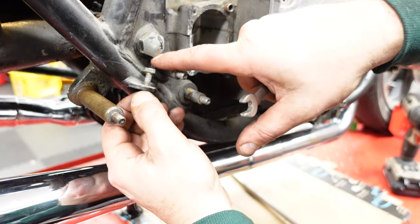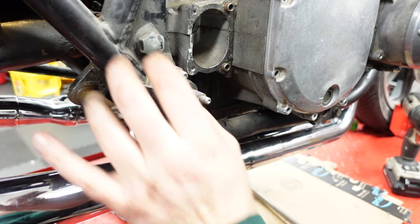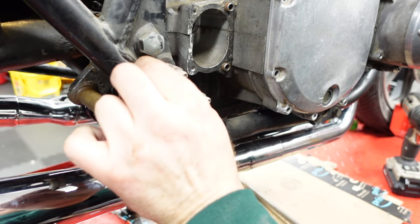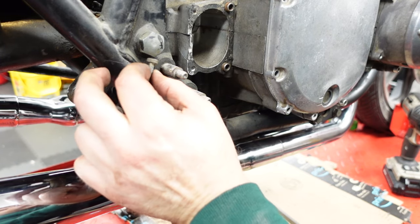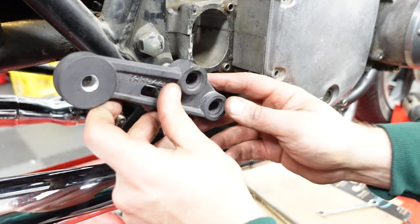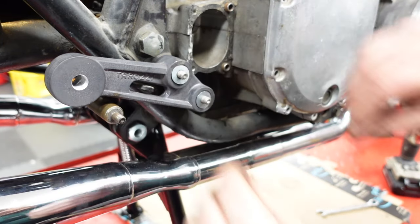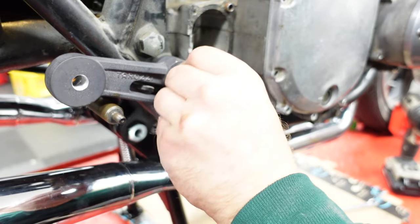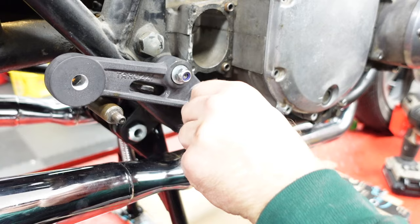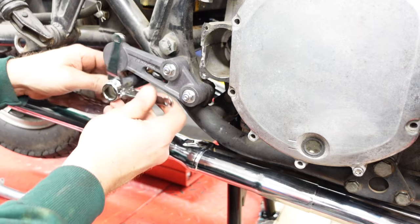Is this bolt going to come out, or is it going to hit the swing arm bolt? They wouldn't have done that to me, would they? Oh, come on. Whew, okay, good. All right, and then you go on like that. There we go. That's how it's supposed to go. And let's go on there. Okay. Right. Okay, and then this thing goes in here.